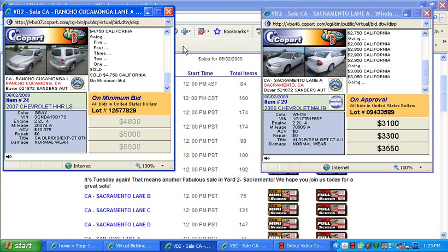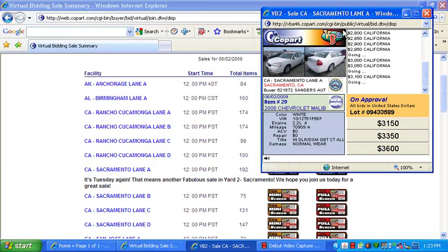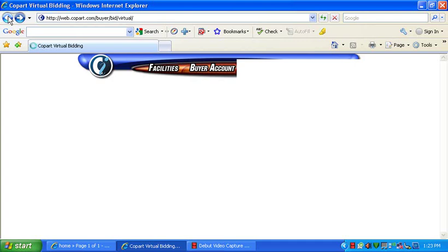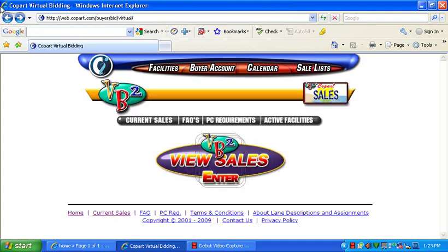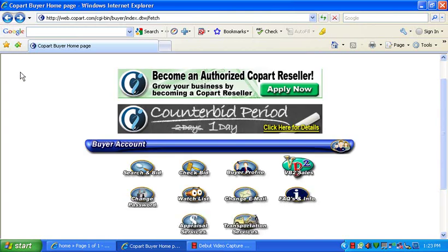When we get done attending the auction, it's important to close them all out. You don't want to come up with a bid, because if you accidentally bid, you will be buying a vehicle that possibly you don't want. Once we get to that screen, we should be clear out of it, and we don't have to worry about bidding on something we don't want.